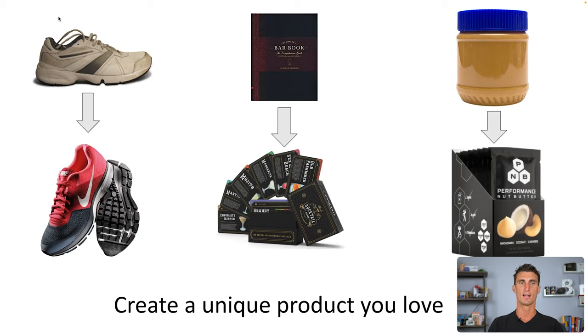This looks like a $20 or $10 pair of shoes. This looks like a $90, $100. This looks like a, you know, $10 book. This looks like a $35 product. This is a $5 jar of peanut butter. This is a $28 product right here.